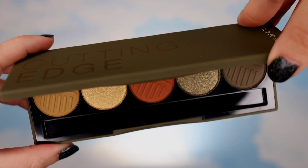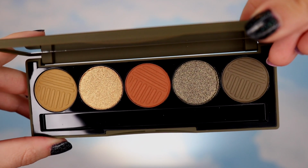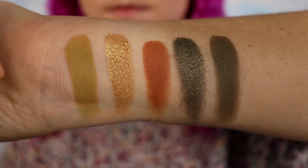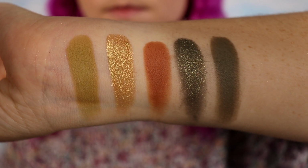I also ended up getting the Cutting Edge palette, which is the green one. This is a grungy lover's dream. I'm so excited for this. I don't have the Melt Gemini palette, so I know some people ask me to compare the two. I do have the Kaleido Sci-Fi Green though, so I will compare those at the end of the video if you want to see that.